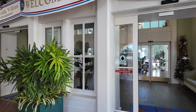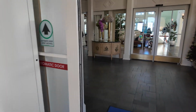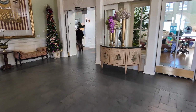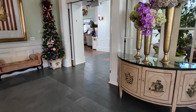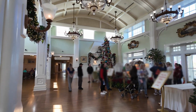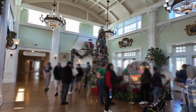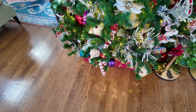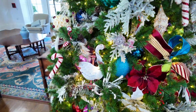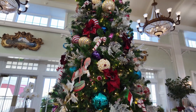So the theme of the boardwalk is sort of turn of the century Coney Island. Sort of the Coney Island of yesteryear that never was but always will be. So this is the lobby of the BoardWalk Hotel. They have the Christmas tree set up and they have a gingerbread display. So this is the Christmas tree set up in the boardwalk. There are two of them and they are sort of framing where the gingerbread setup is.